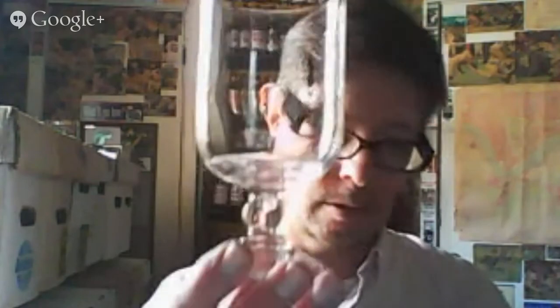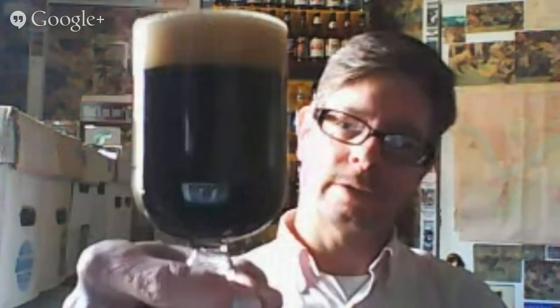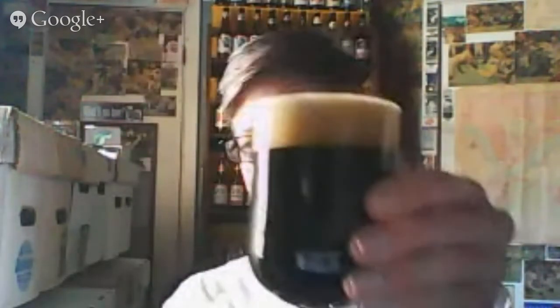Now they show a glass just like this on the Guinness website, except it says Guinness on it, and they show that the man pours it to the side. I'm talking about the foreign extra stout, and then they say lift the glass up, and then you get this thick head. But I never do get the thick head like they show. It's pretty thick this time. Okay, never mind. That's a dark brown.